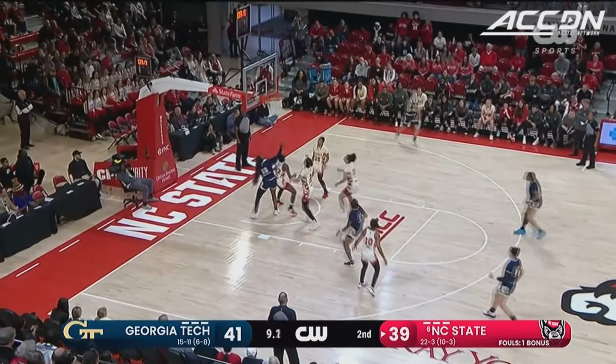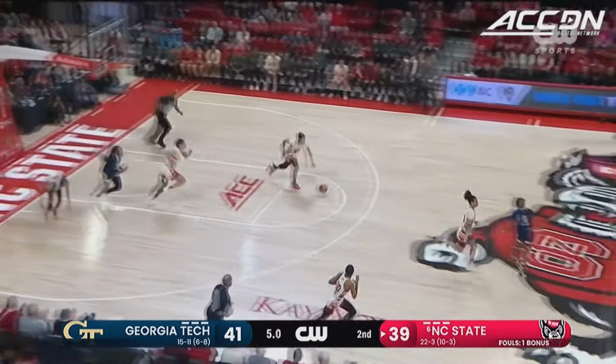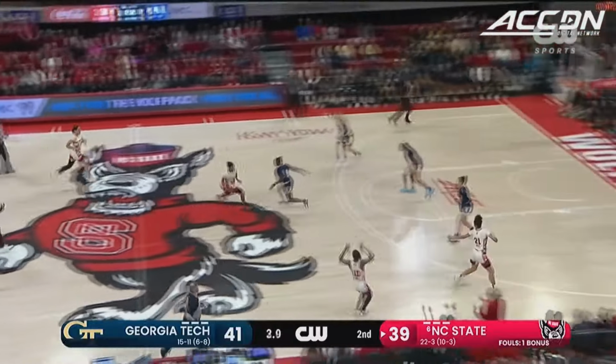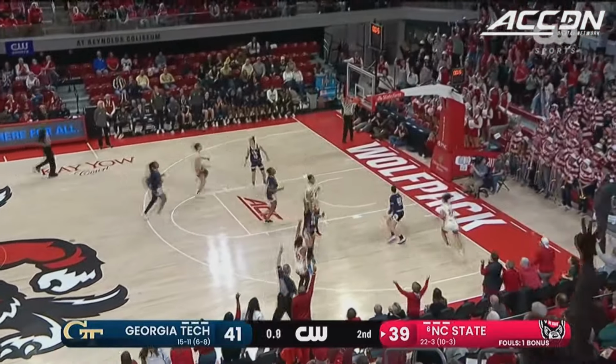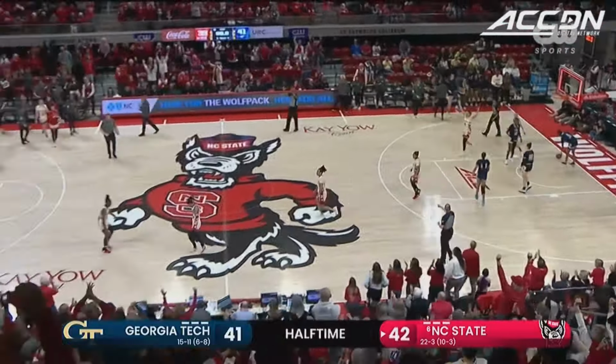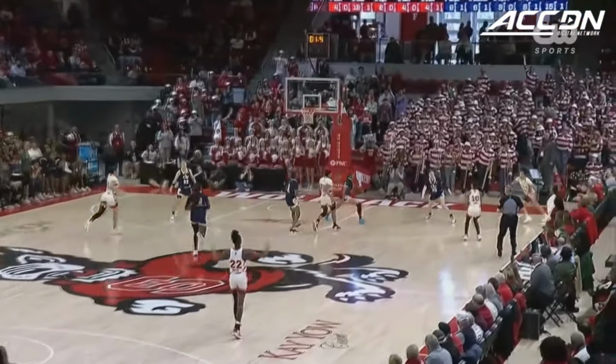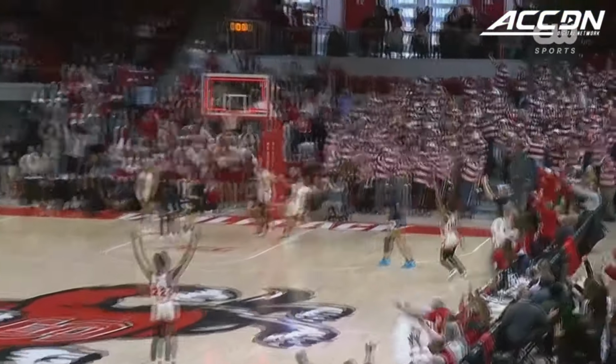Ten to go here. Morgan with the tough take. Fight for the rebound. Collins has it. Pushing on the pack. James with the last shot, and she gets it! This team in the country, this is why, because they close out halves. Beautiful.